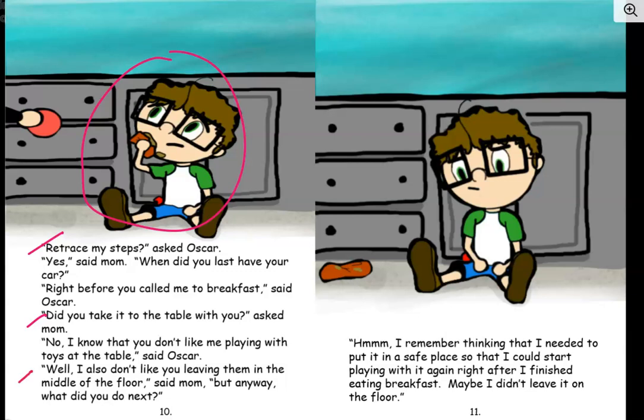"Well, I also don't like you leaving them in the middle of the floor," said Mom. "But anyway, what did you do next?" "I remember thinking that I needed to put it in a safe place so that I could start playing with it again right after I finished eating breakfast. Maybe I didn't leave it on the floor."